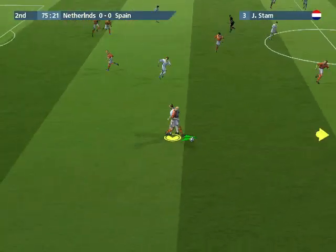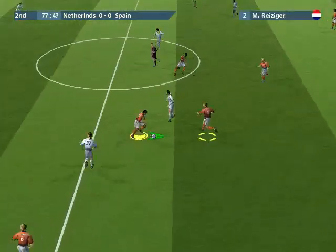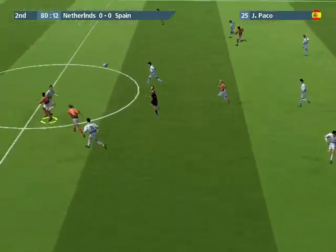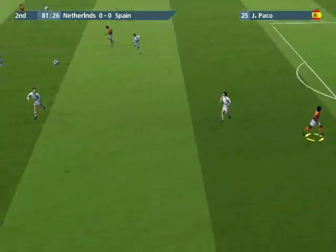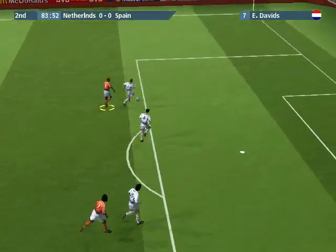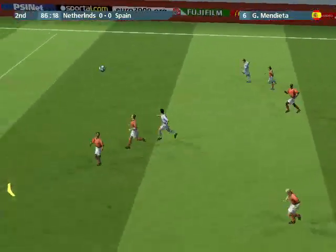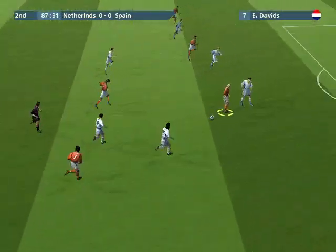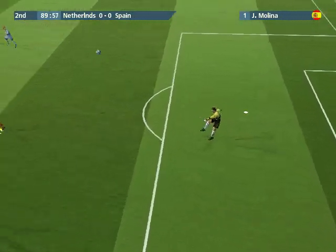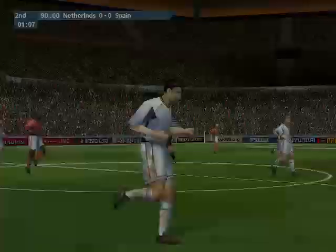Luis Enrique. De Boer. Cocu. Got in and took the ball away. Well up there. Bergkamp. Useful pass. Kluivert. And a fingertip save from the keeper. Piero. The referee glances at his watch. Will we see a goal at the death? Bergkamp. The keeper pouncing on the ball. The ball given its marching orders by the keeper. And the players may face a penalty shootout if nothing happens in extra time.